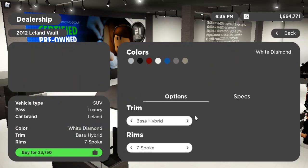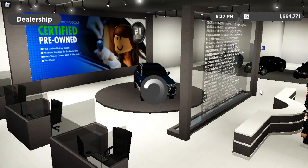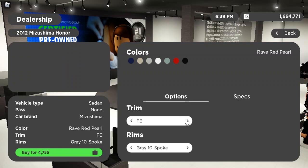So overall, not that bad. Same thing as the GMC. We have an Acura, which overall isn't that bad.